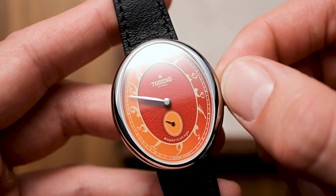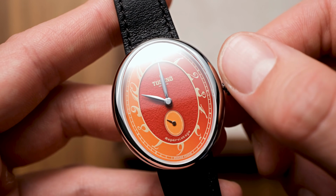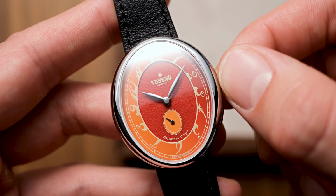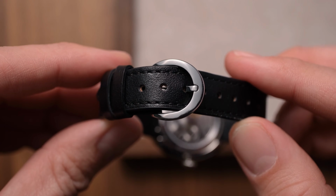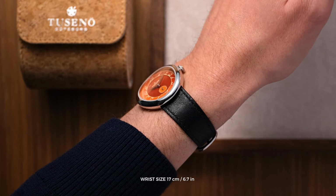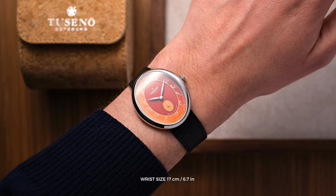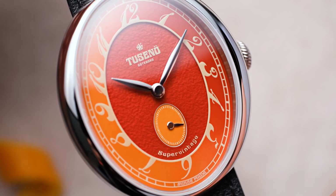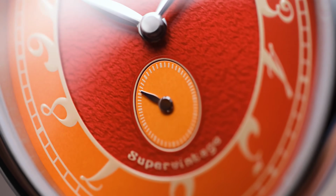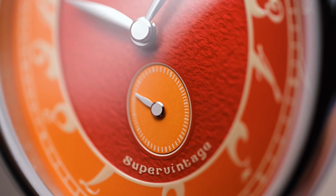It channels the richness of a perfectly mixed cocktail, confident, refined, with just the right edge. The case is compact at 34.5 mm diameter and 40.5 mm lug to lug. At only 8.7 mm thick, including the sapphire, this is a seriously slim profile, perfect for sliding under a cuff.